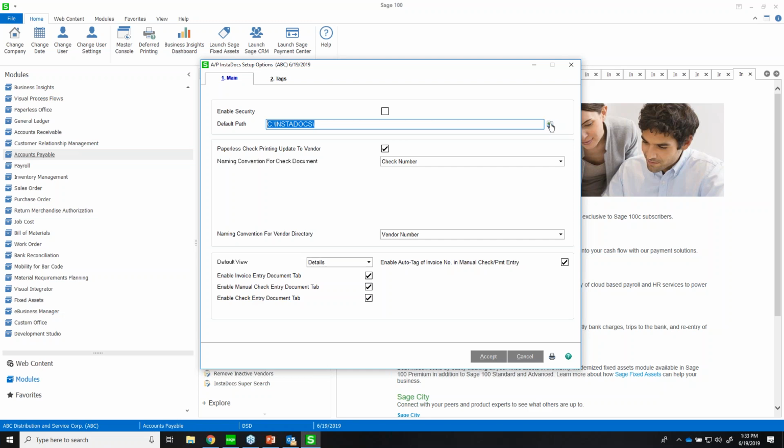So that's especially important. Let's say you're upgrading Sage 100 or moving servers. Any of the Sage 100 consultants, or anyone who's done their own moving of paperless office files, know how long and intensive it can be to move and relink paperless office files during an upgrade. At least with our InstaDocs files, we've made that a bit easier.